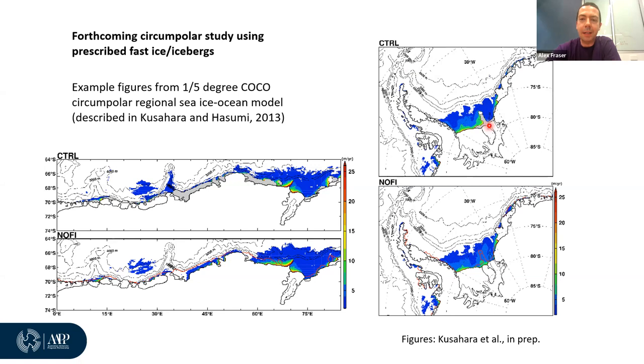For example, in the Weddell Sea, there's this seasonal bridge of fast ice out to this large grounded iceberg, A23A. With the incorporation of that prescribed fast ice, we get quite a realistic production distribution of sea ice. But when this is ignored, we get what I consider to be quite an unrealistic description of sea ice production. So this is really an important next step.